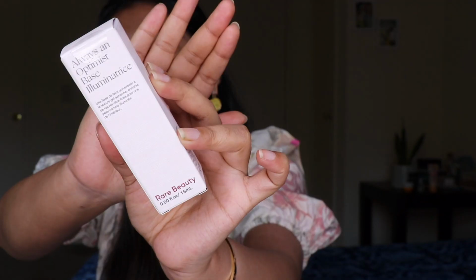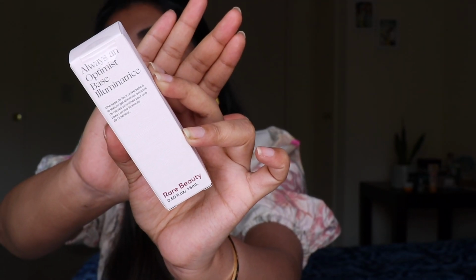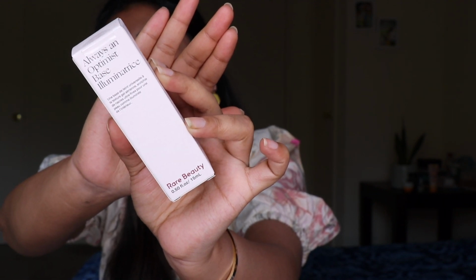I already moisturized my skin. So now let's just start with the skin makeup prep, that is primer. I have this Always On Optimist Illuminating Primer. This is the packaging. I actually got the mini version of it. There are two versions, a mini one and the larger size one. I just bought the mini just to try. This is a 15 ml bottle.